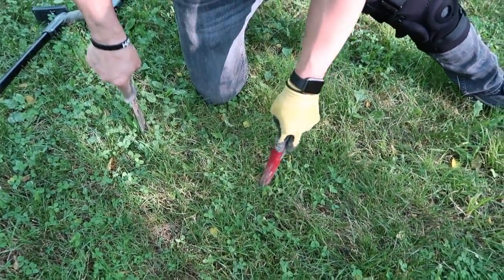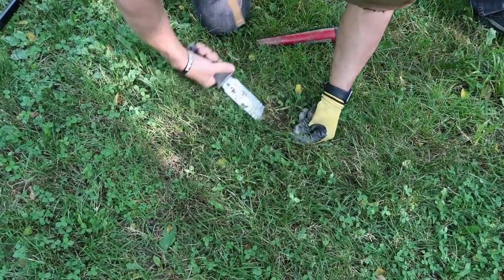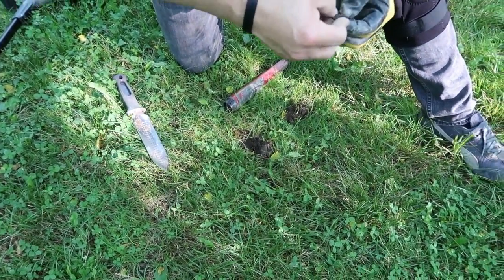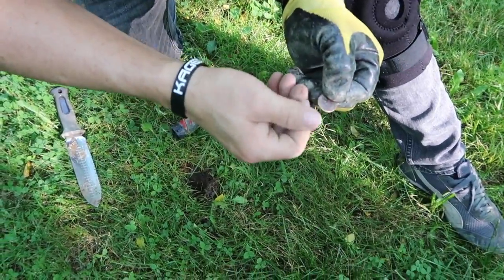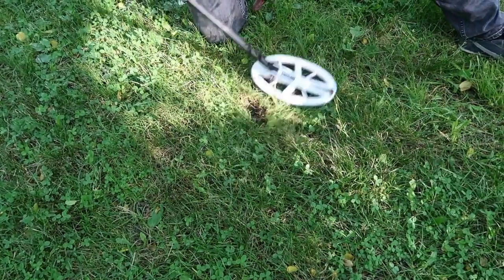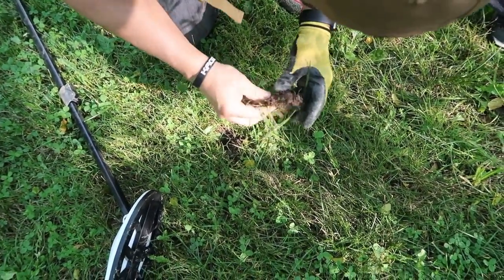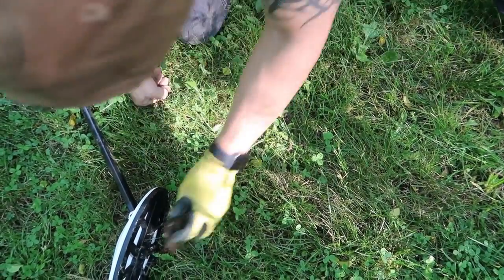So this one, guys, is right here, right on top, so hopefully we don't have to dig so much. I got it. Another beautiful penny, guys. Still not Indian. 1985. You see? Give me more sounds, a little bit, not much. No. Oh, that's it.